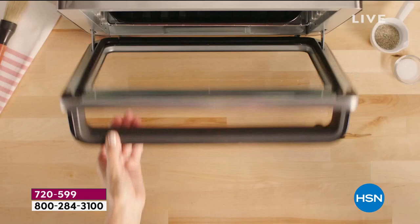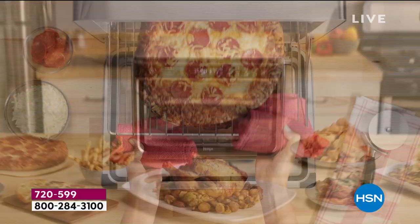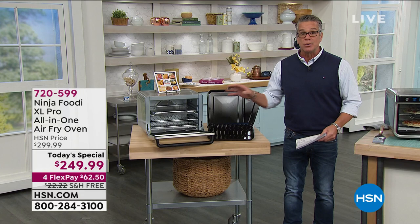Let's talk about what you are going to get here, because you are going to have the ability to do anything. Any cooking job you can do in your larger oven, you can do inside here even more. You can even dehydrate in here. Bake, roast, toast, air fry, whatever it is you need to do, you can do it. Even, as I said, even dehydrate in here.